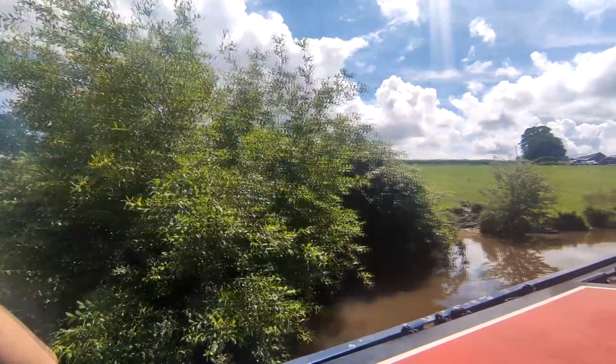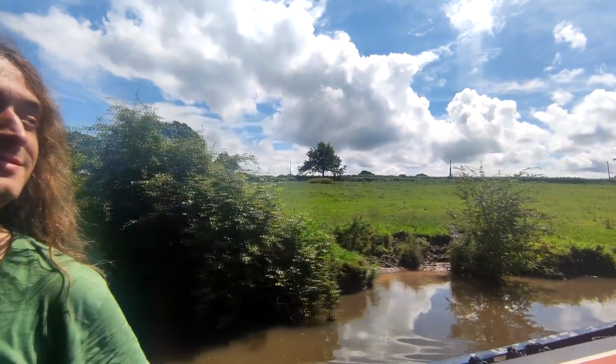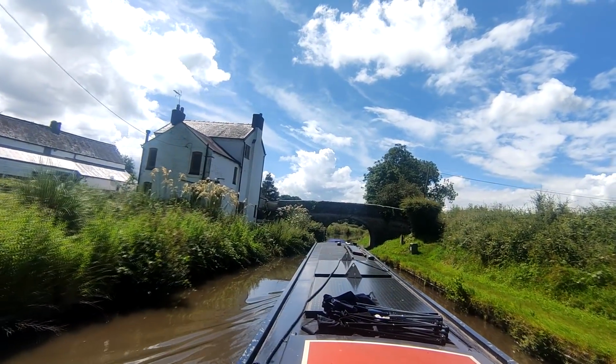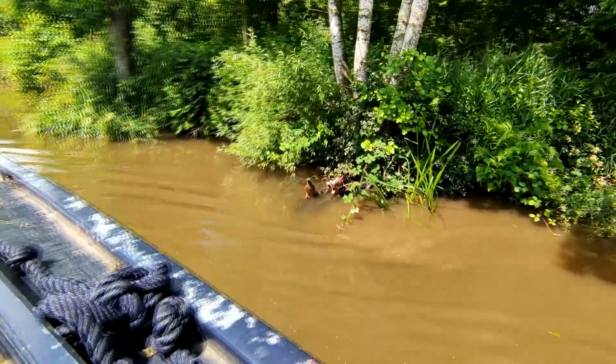The countryside was getting hilly and beautiful. Here we are pointing at Wales. Oh, I put my coat to dry.